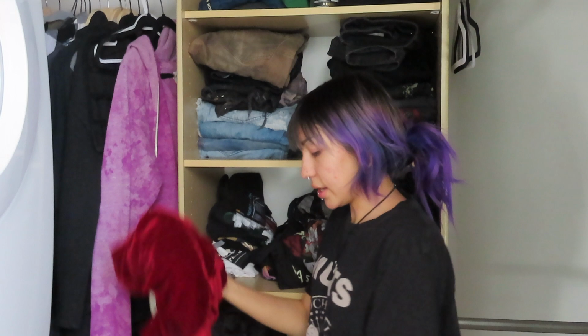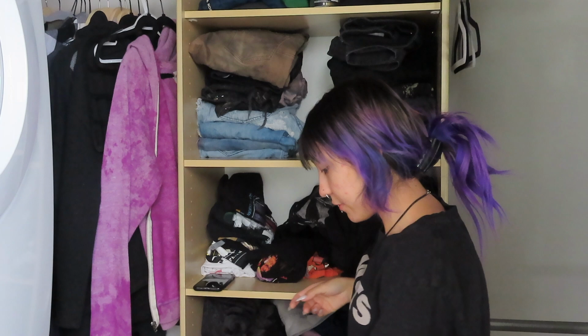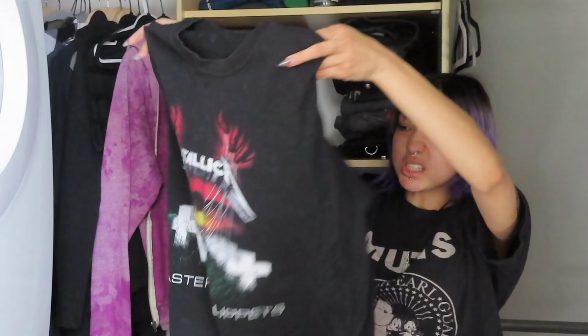My Wish It Were Friday t-shirt is already up on my Depop, so I'm gonna put that in the go pile. I'm definitely keeping this Slayer t-shirt. That's one of my favorite t-shirts. Led Zeppelin t-shirt is already on my Depop. I'm gonna keep this Metallica shirt because I really like it and it's pretty soft and comfy. Oh, this is the Unpopular Opinions t-shirt, the other one that I have. So I'm definitely gonna keep that.